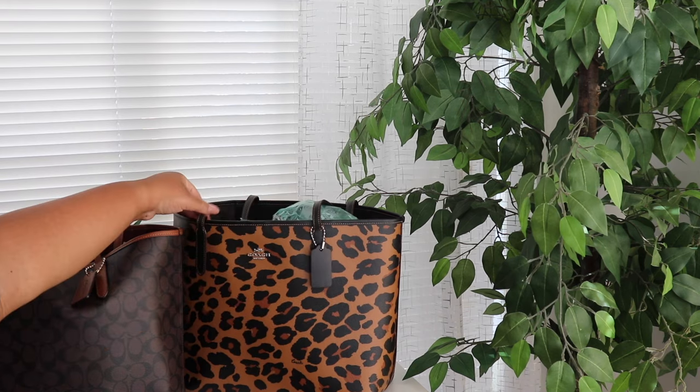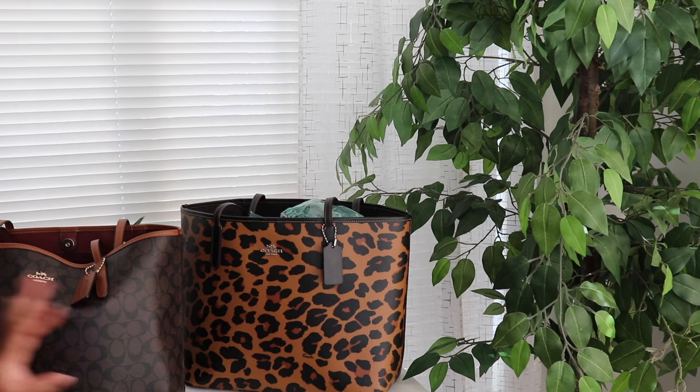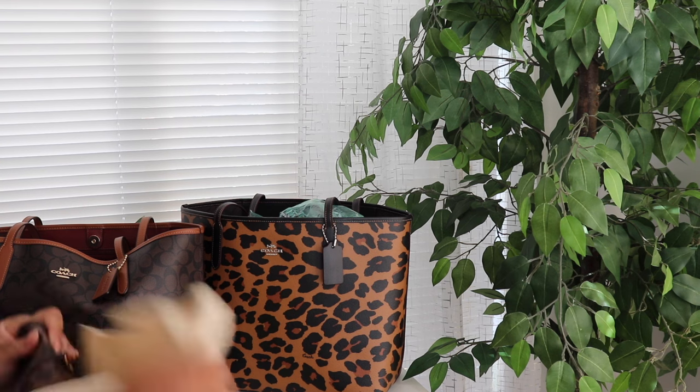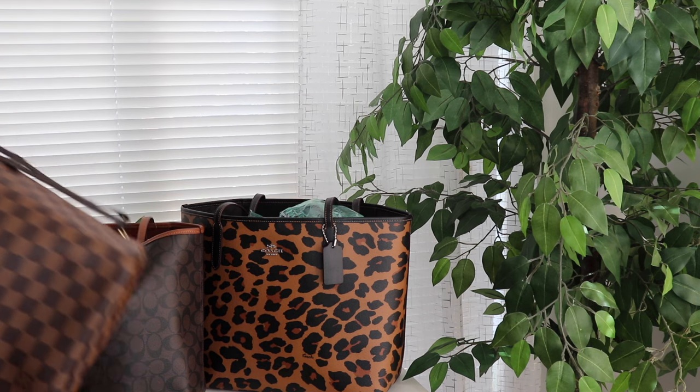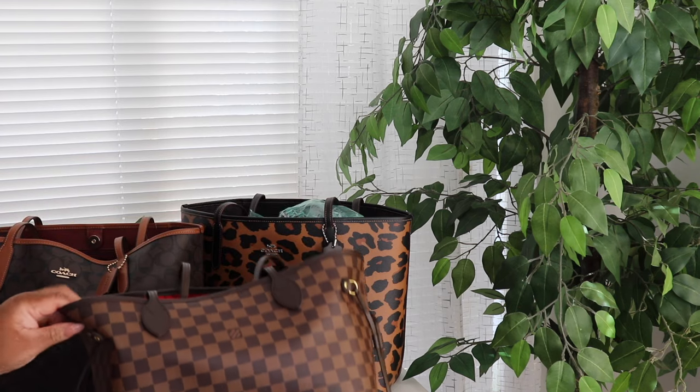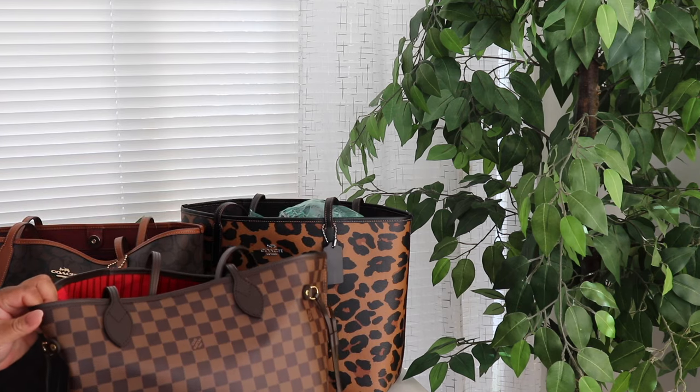But, like, they both just scream fall, right? And the last one, of course, is my Louis Vuitton Neverfull. See, they all basically in the same color family.